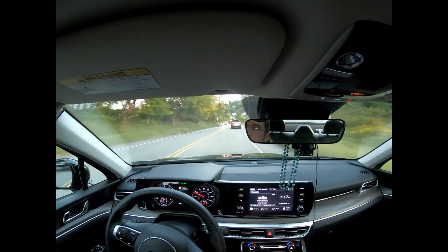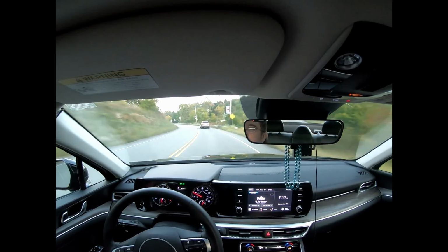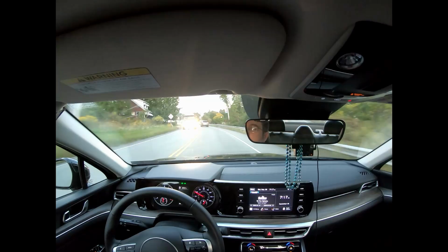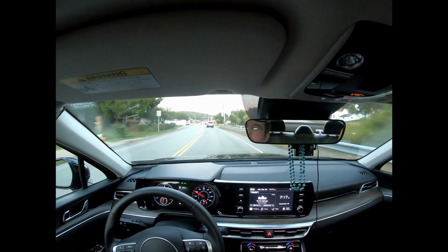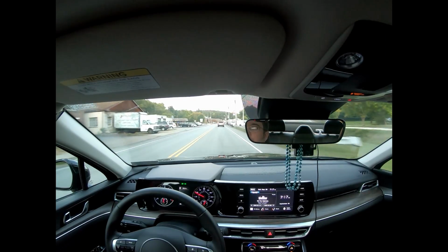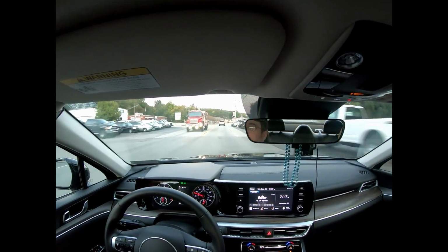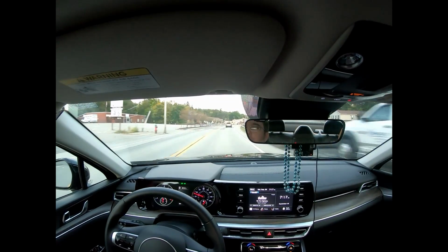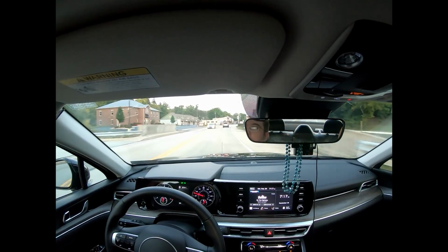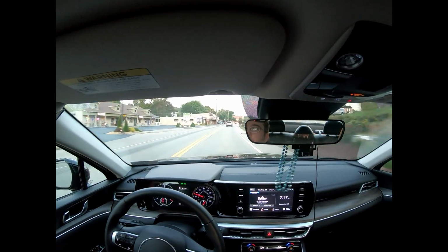As you can hear, it's pretty quiet. Road noise is pretty minimal. Now with these low profile tires, I will say you're going to feel a little bit more of the bumps, but honestly I like that. With the electric power assist steering, a lot of cars I've found are numb feeling. They feel like you're driving an arcade game. This car, you still feel a lot of the road and the feel of the car, which I like, and I think that has a lot to do with the low profile tires as well.